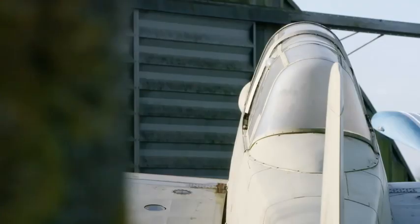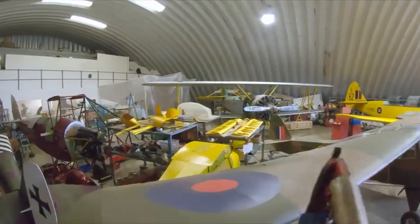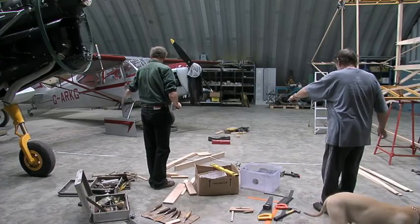It's June 2011, and in Jerry's hangar at Wickenby, among the more modern planes, the first parts of Waterbird are coming together for the first time.